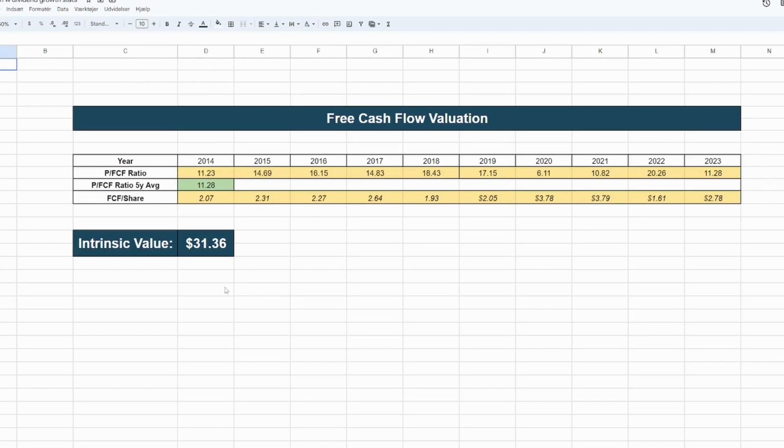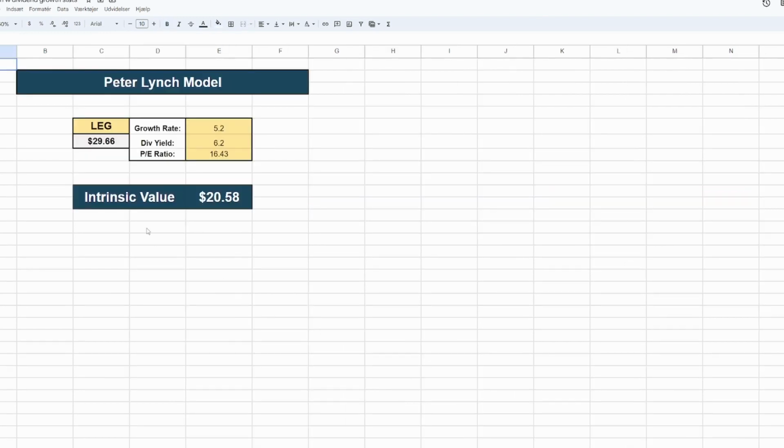The next one is the free cash flow valuation, where we do take the price to free cash flow ratio. We then average the last 5 years together. We then take the free cash flow per share, and then we calculate based on those numbers the intrinsic value to be $31.36.